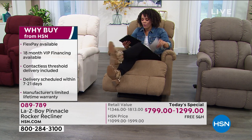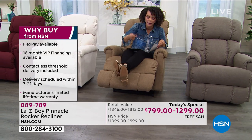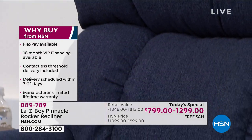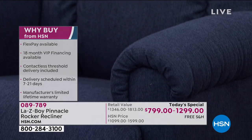089-789 is the item number. I want to update you on colors because we are getting limited. I mentioned the navy, if you're just tuning in. The navy in our manual is down to the final 70. That is it. All right, 65 now, so about 10 already out the door just in the navy.